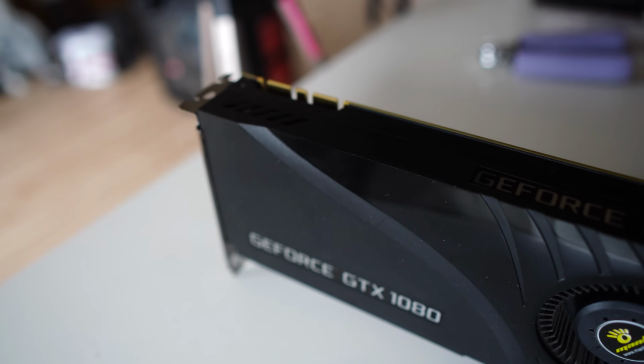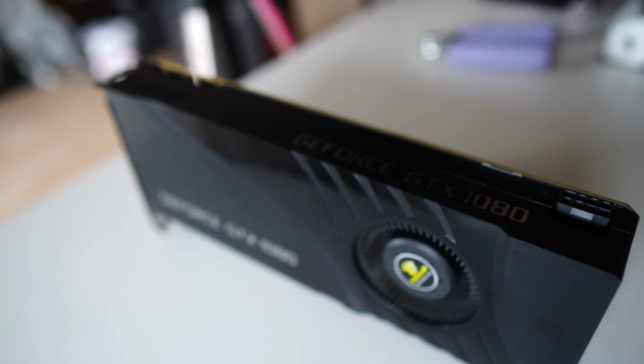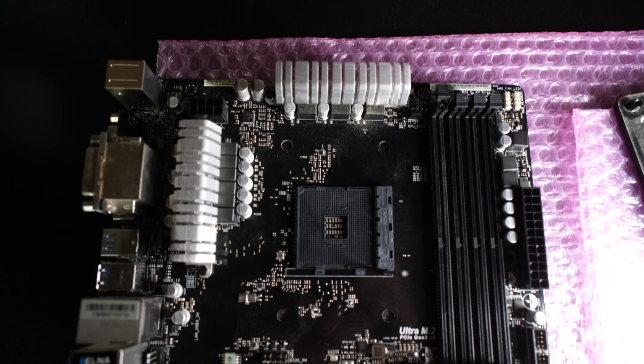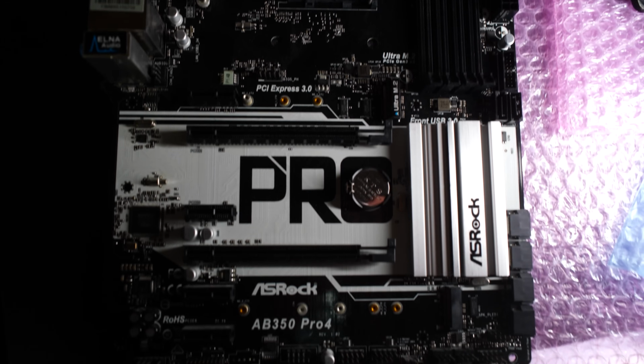Do let us know in the comments section below, what was your favorite deal in the parts hunt? I would have to personally say that GTX 1080 that we got for that bargain price from Junk Paradise, that is one crazy deal, but also that B350 motherboard too. I mean, it's underrated because it's just so cheap.